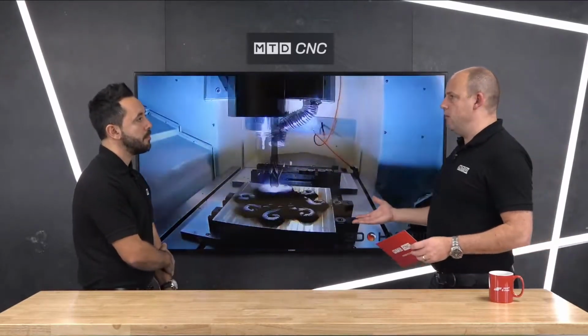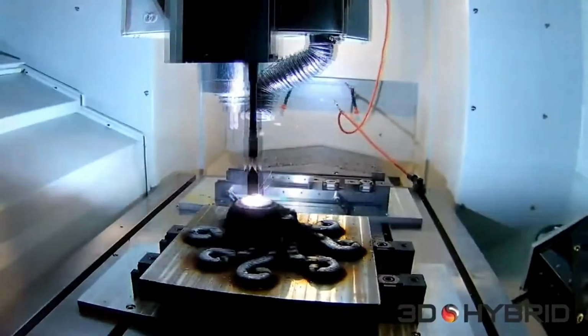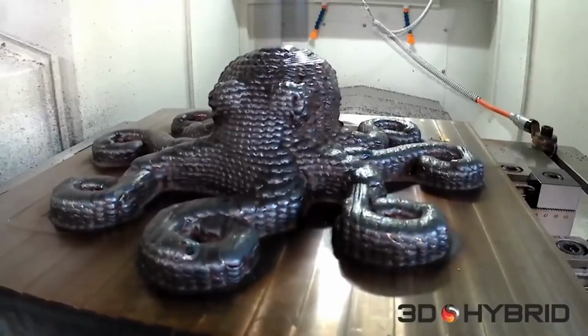Additive manufacturing, hybrid manufacturing, is it the future? Yeah, and where does it fit? Well, the key point is, we see a lot of mill turn machines where they're starting to incorporate it into the oil and gas industry, where they're using it for repair work. Here we're using it in a perfect example of basically building a part from scratch, maybe a prototype, and then machining it to the finished part. So it can fit in all kinds of areas.